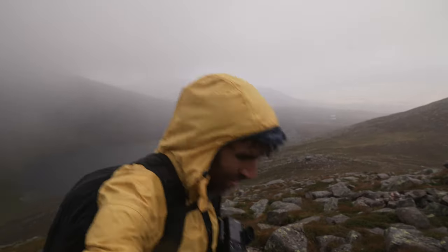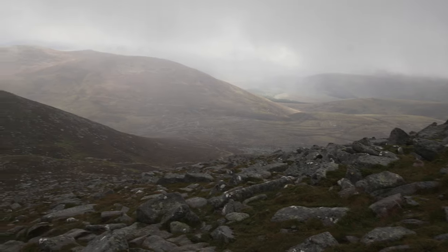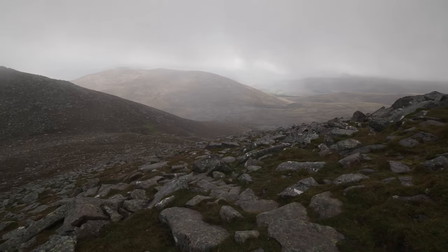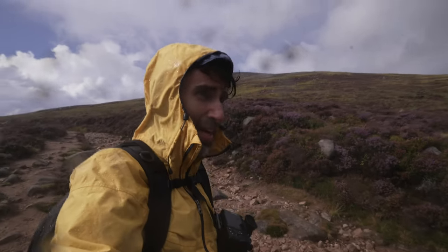It's sunny somewhere over there. Now I see the parking lot, the trailhead over there. Still a long way to go. It is rainy, it is windy, and it's sunny. It's all the things at the same time.